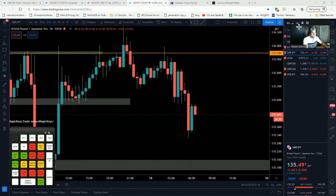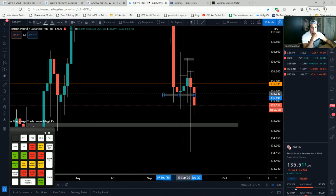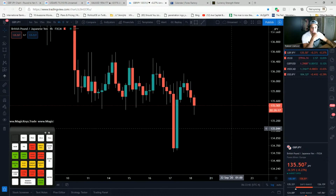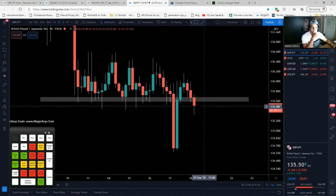Let's take a look over here. Let's see what we can execute at this point. Now, looking on the daily, it's coming down. Obviously, the previous daily candle was bearish. We're breaking below 135,740. Looking on the 4 hour, the 4 hour did break below, right? This candle broke below. This candle is about to close in 2.5 hours.